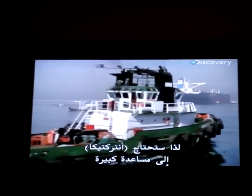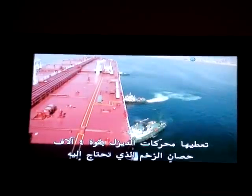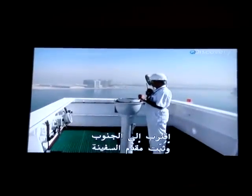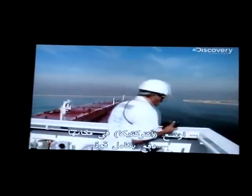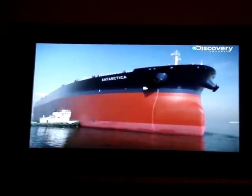Supertankers don't turn on a dime, so Antarctica's going to need some heavyweight help. These tugs have an impressive power-to-weight ratio. Their 4,000 horsepower diesel engines give them the grunt they need to push around the world's biggest ships. Come a little bit to south, steady the bow. Even so, it takes 6 of these pint-sized powerhouses to get Antarctica into position. Steady, push, pull. The turn is tough and time-consuming, but it's worth the effort.